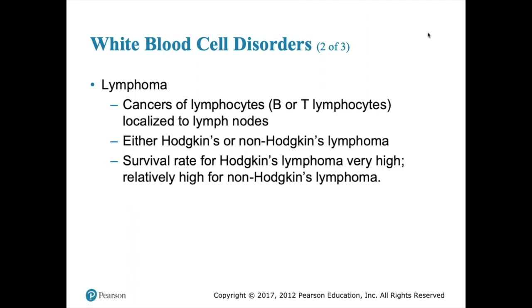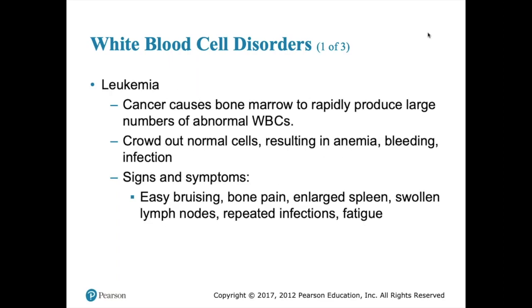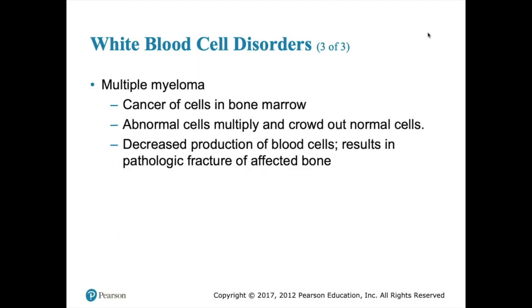Lymphomas. So a cancer of the lymphocytes can be Hodgkin's or non-Hodgkin's. Survival rates for lymphoma is pretty good if caught early and treated aggressively. And this is not something, by the way, leukemia and lymphoma, we're not going to be diagnosing in the field, by the way. This is more just background for the whole chapter.